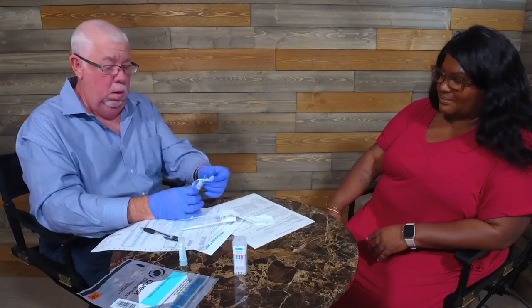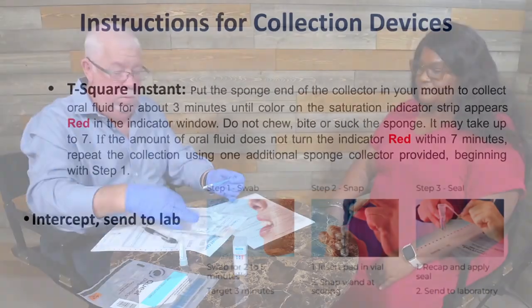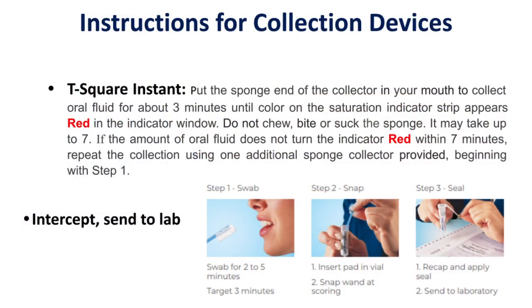Okay, now we can get this ready for collection. So we have the tube that's going to go into, and we have the actual collection device. All right, so we do have instructions for you, Shar. They're always on the packaging. We're going to ask you to put this into your mouth and under your tongue and collect some oral fluid. It's going to take about 5 minutes to get through with this, so if you can go ahead and do that.